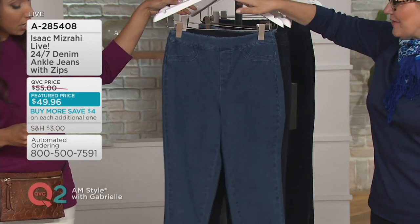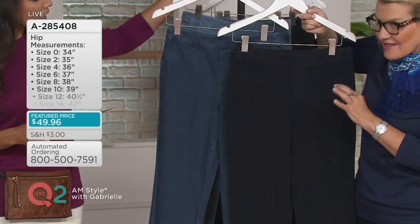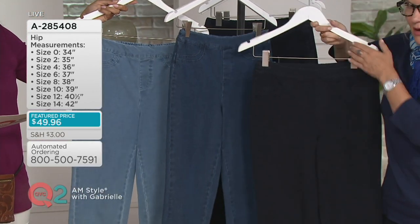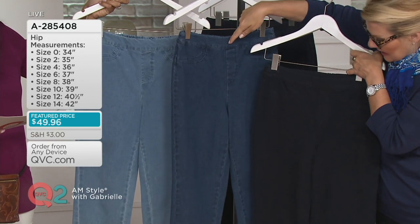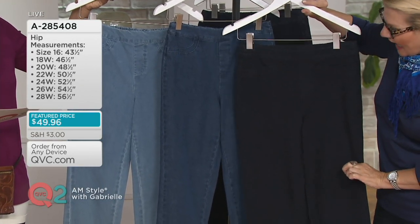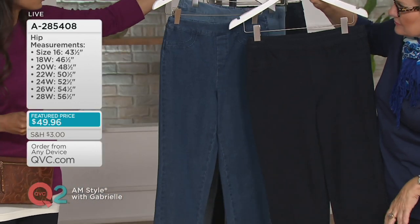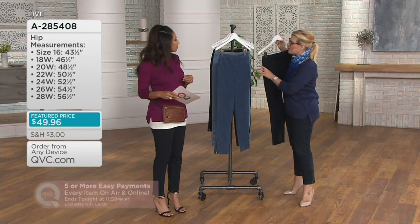I'll show you the colors. Medium indigo. Dark indigo, which is very, very dark. Here's your light. And that's the one that Gabrielle and I are both wearing. So light, medium, and this is our dark. Dark indigo. It does read almost like a black. Actually, that was my first thought. I didn't know it came in black. They're just very dark. It's a deep, dark midnight.